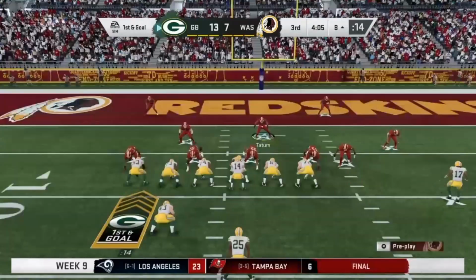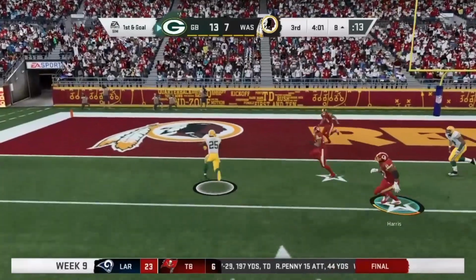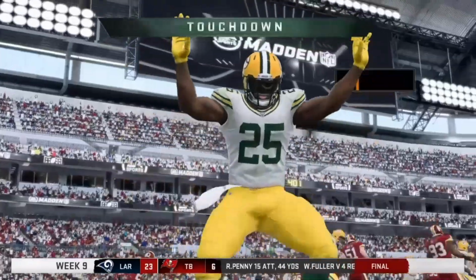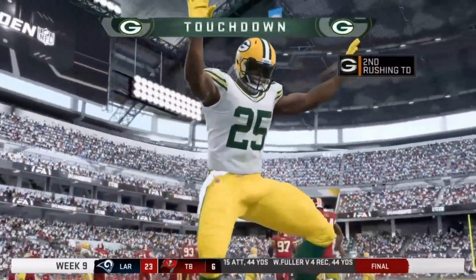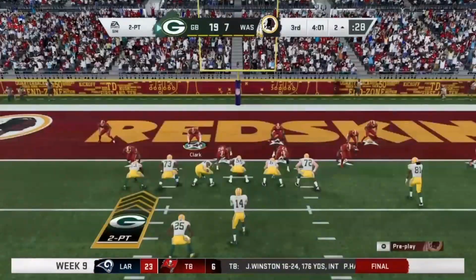That'll get the Packers to the 22. Packers, another chance to score here. Here's the handoff. Terrion Brent, and wide open for the TD again. They're not watching Terrion Brent. You got to pay a little more attention to him.